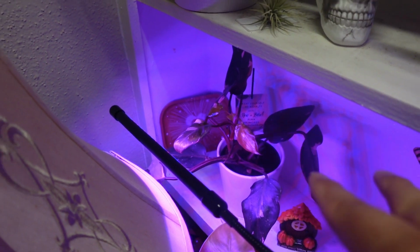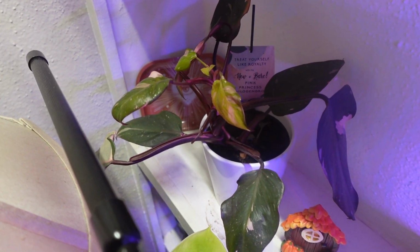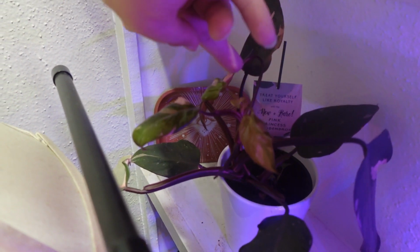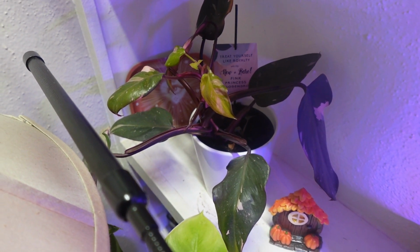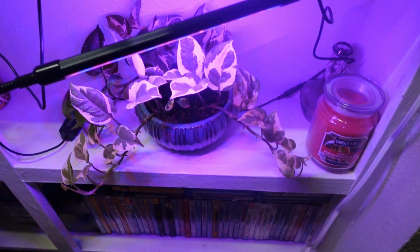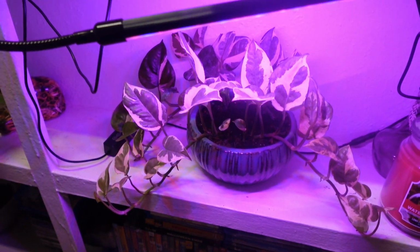Over here I have my Pink Princess. And I know the grow light is taking kind of, let me see. There you go. I don't know if you can tell. This was a new leaf. And these three are new leaves, and they're coming in super small. But I mean, she's growing. And then over here, I have my Pearls and Jade. So, yep, she looks super cute.